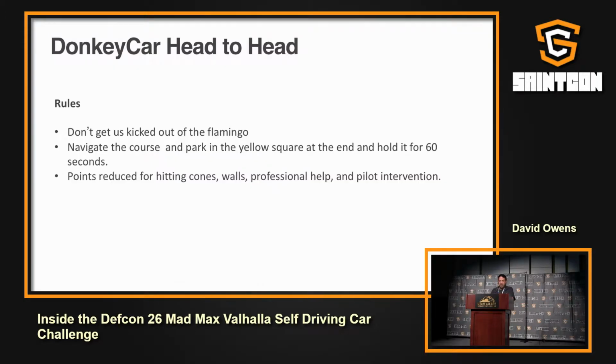In the head-to-head, the rules were pretty open. As long as you didn't use fire or other things, you could do what you wanted. Navigate the course, park in the yellow square at the end, and hold it for 60 seconds. So it was offensive and defensive. We had slow vehicles and fast vehicles, and there were different strategies they could go with. Points were reduced if you hit cones, walls, or if you needed professional help or pilot intervention.